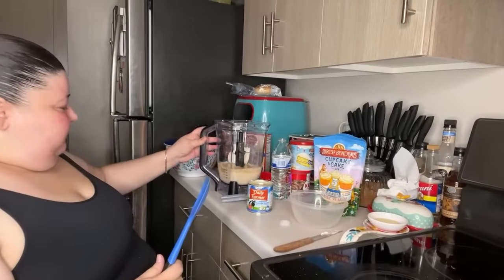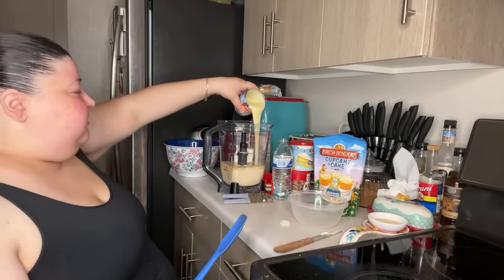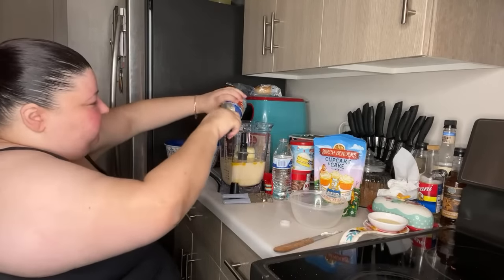Okay, now I'm going to add my whole can of lechera. Oh, I love lechera, especially with some Ritz crackers. Get you a rubber spatula because you want every drop.